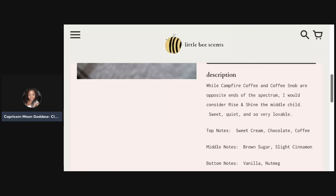Middle notes, brown sugar, slight cinnamon. Slight cinnamon. That was like the first thing I smelled. Like cinnamon sugar, well, cinnamon brown sugar. That's the first thing I smelled. And then the cream, I was saying you get a little bit of a cinnamon roll. So that's probably where the sweet cream comes in. And vanilla and nutmeg. I don't smell the nutmeg a whole lot, which is good because I don't really like the smell of nutmeg. I prefer cinnamon.